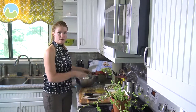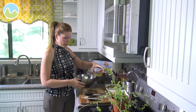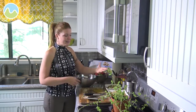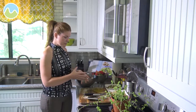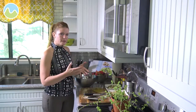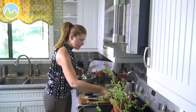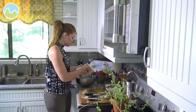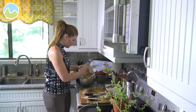Now here comes the magic. We've got all of our vegetables. We have our dressing, and then we have the quinoa. So we're just going to combine everything. I kind of add the dressing at the end. I might need a little bit less, depending on how many vegetables I've chopped while I was chopping.